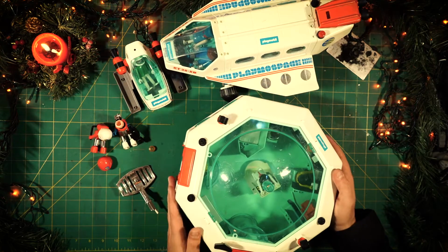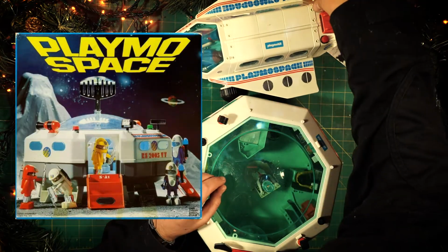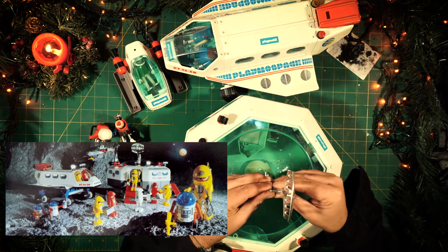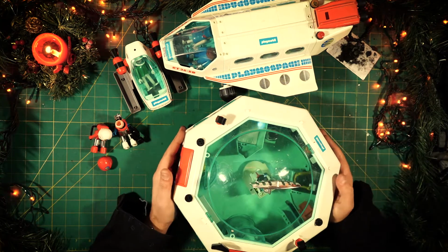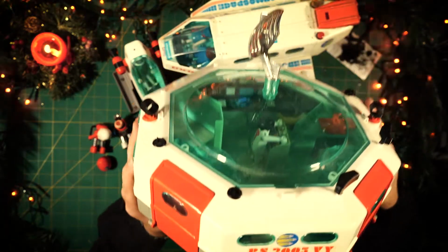Yes. Now, Playmospace. This stuff came out in 1979, 1980, around that time. And I have to put this in here. And as I said, this was more my sister's thing. I played with it, but I remember she was always not very amused about it because I broke stuff all the time. Now, let's turn this around.